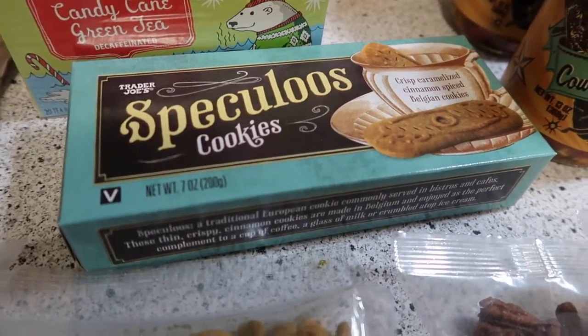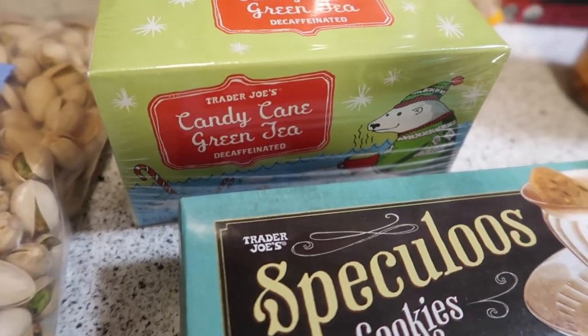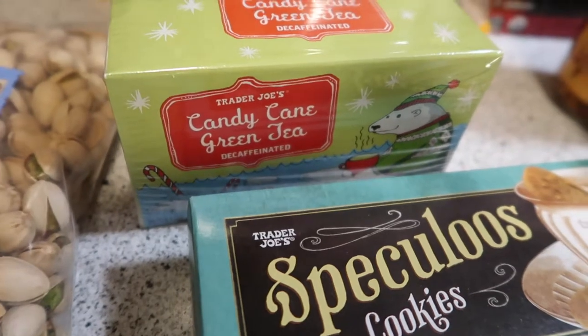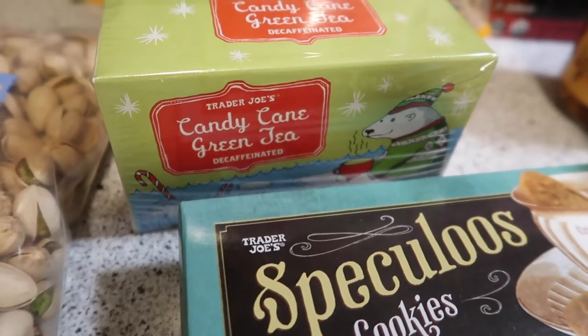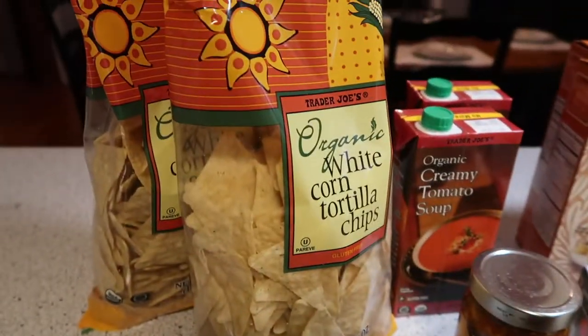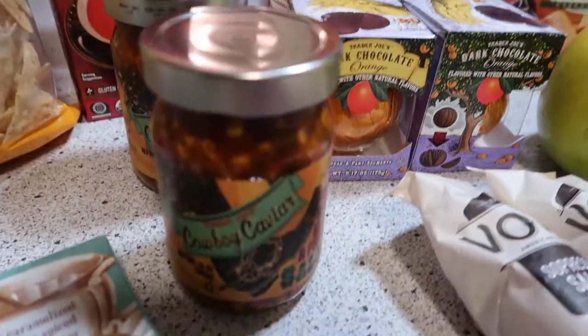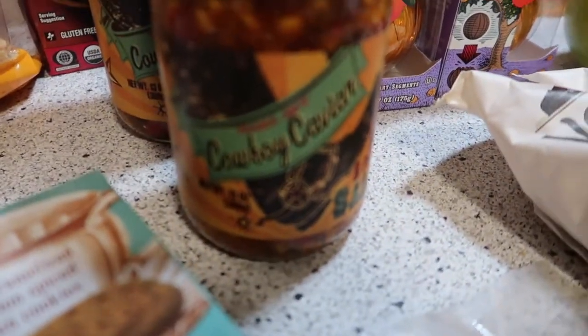This is a stocking stuffer. Speculoos cookies. So, so good with coffee. This is part of a gift bag that I am giving to go along with a really pretty mug that I bought. So it's candy cane green tea. Gift basket. The corn tortilla chips, and those are to go along with these.